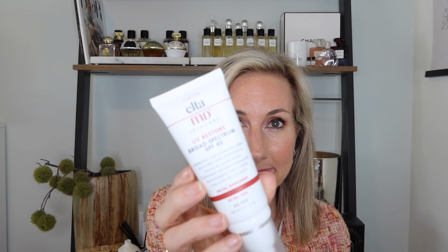So I'm going to start with two face sunscreens, and these happen to be tinted. I have found that during the summer months I often just like to use tinted SPFs as my foundation, and I found two really good ones for you. So we're going to start with the Elta MD. This is the UV Restore.